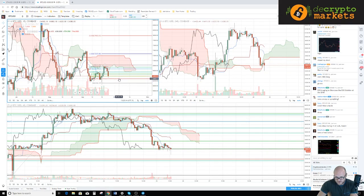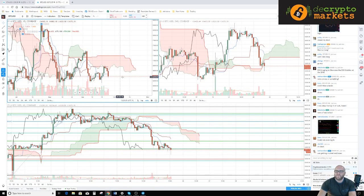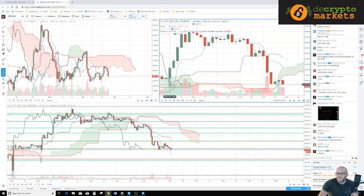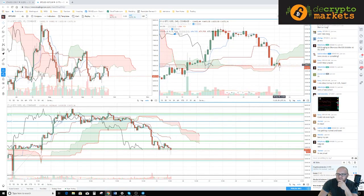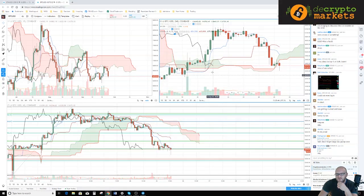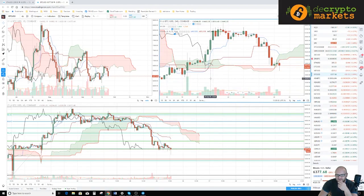On the 4 hour chart, this is what we've got going on. Looking at the lagging span, the black line right here, this is acting as a support zone. The bottom of the cloud here is acting as a support zone. That's why we're really not seeing a big fall through here. This would be pretty ugly if the lagging span were to cross and close below the cloud on the 4 hour chart. That would be pretty nasty to see.